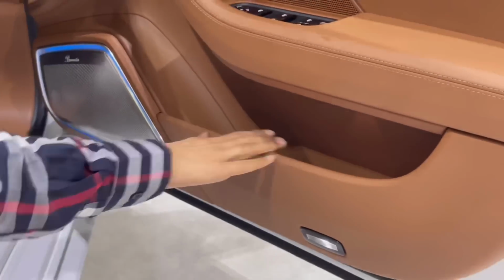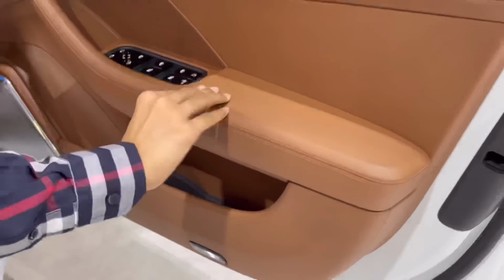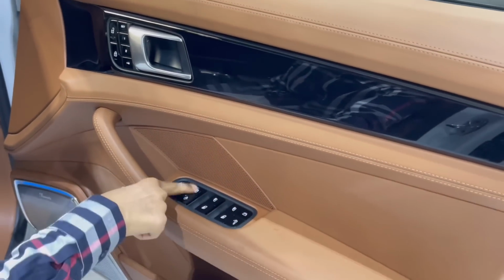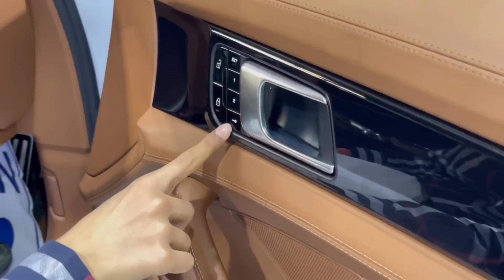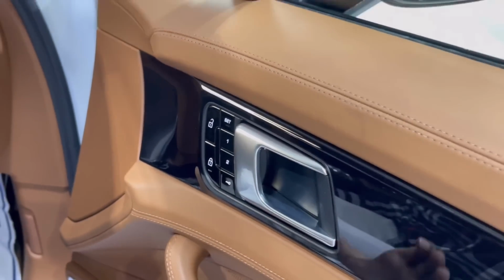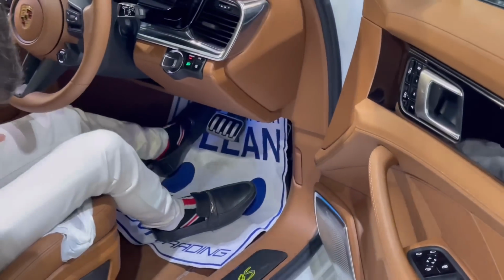You have your cup holders here. You have a white light here, so you can see what you're stepping on. Get up, you have your leather, your window openers, boot opener, and you have your fuel tank opener, your exterior mirror controls, another speaker here, door opener, 2 memory seats, lock and unlock, set, and this is it for the door. Then if you come here, you have a proper brake pedal, proper gas pedal, proper dead pedal.